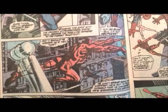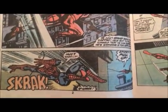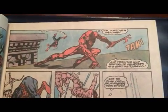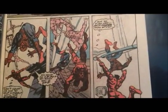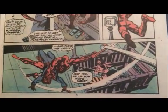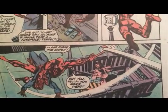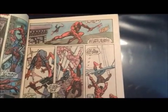Daredevil's leading Spider-Man around here, and it's really interesting because Spider-Man's blind, which puts him at the same level as Daredevil, right? But the difference is that Spider-Man has not been blind his whole life, or most of his life. And Spider-Man is basically being a little whiny bitch the whole time. See? Daredevil's helping him and stuff. Daredevil's catching Spider-Man out of midair. Hey, got you, fellow. Hang tight now. He's basically having to rescue Spider-Man after Spider-Man's making mistakes.